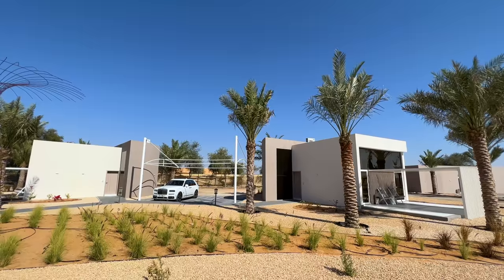I'm gonna be honest, I have no idea why they call this place a farm. They don't even grow anything here. It's really just a private resort in the middle of the desert. It's a place for Nasa and his friends to hang out after spending a day just mobbing the sand dunes.